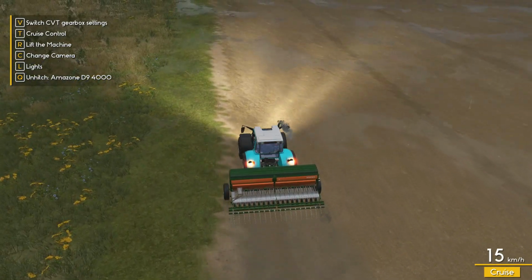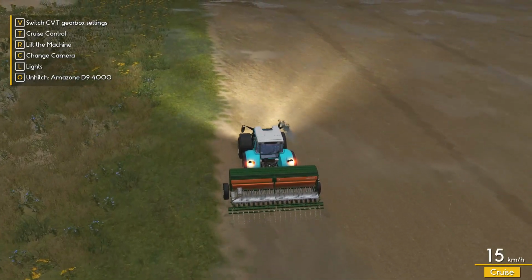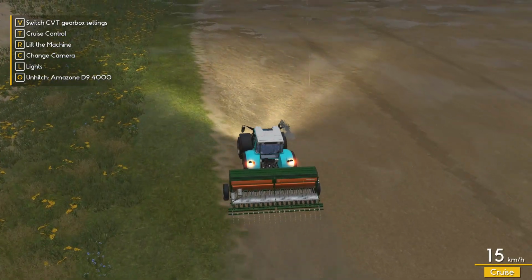The front ones are nice, I think. We don't need the rear ones on. I'll try that and see how it goes. They put lights on tractors for a reason.